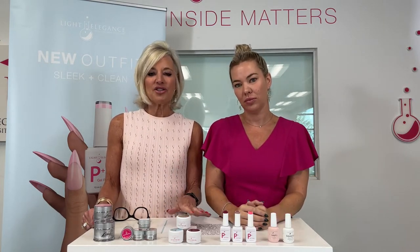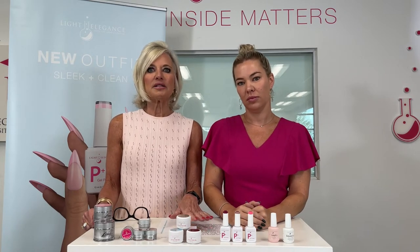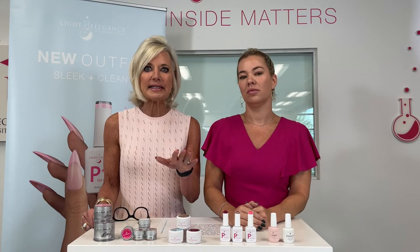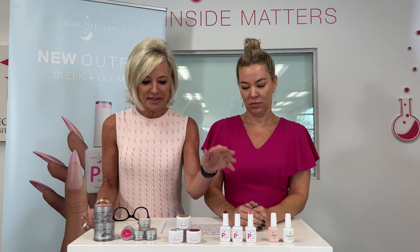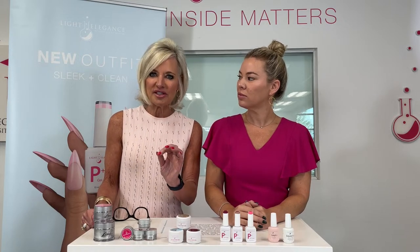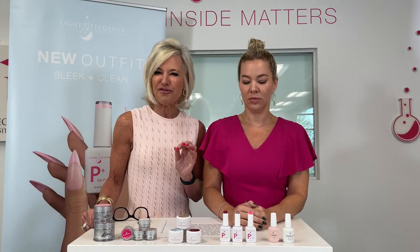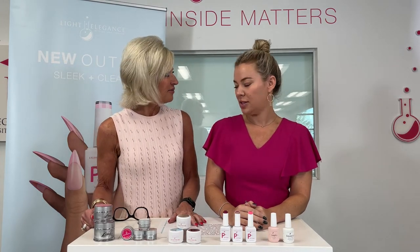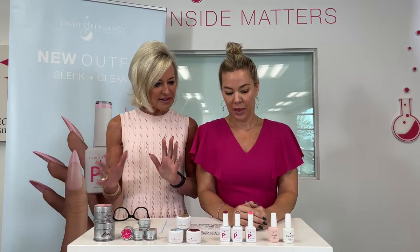And with the new packaging, one thing that people always think is, did you change your formula? No, the formula is exactly the same. Your P plus is the same, your glitter gel is the same. It just has a new outside, a more updated look and a fresher look. And like I said, cohesive across the branding. Yes. So anyway, that's a little bit about all that.